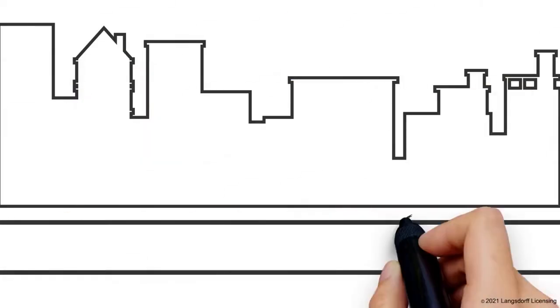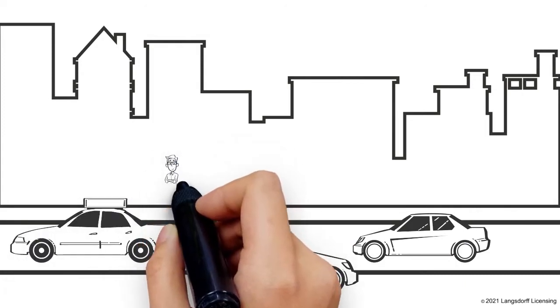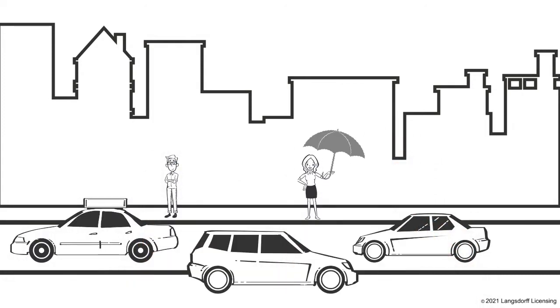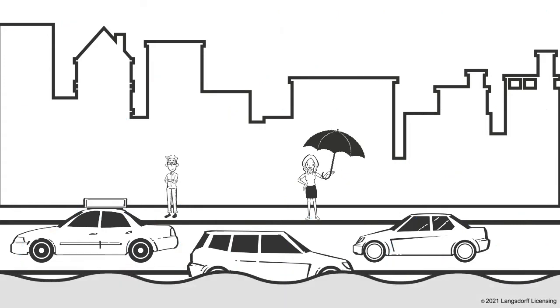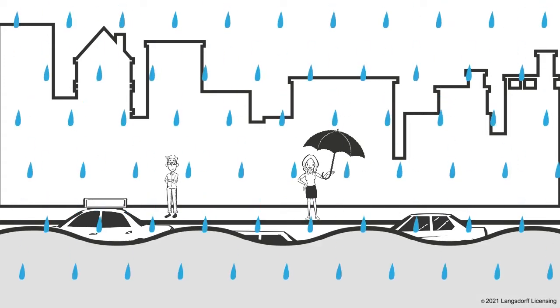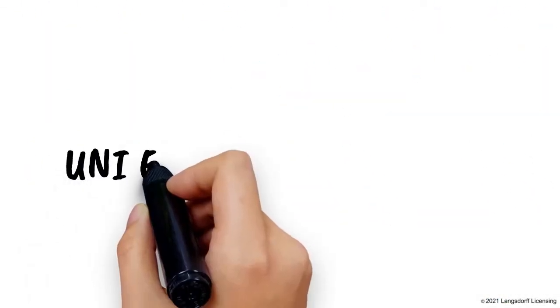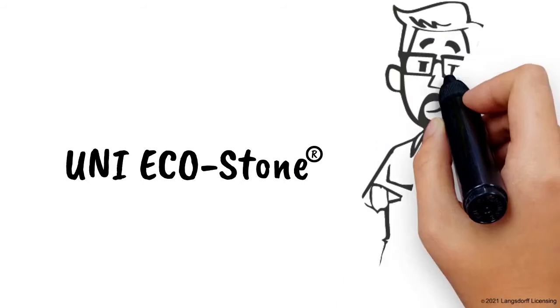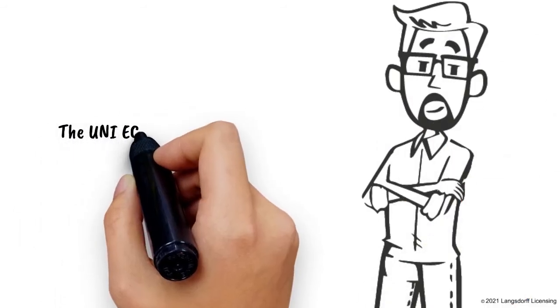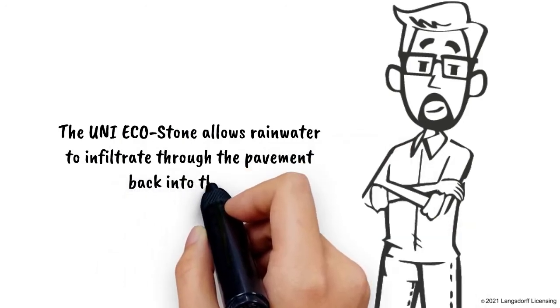In the 80s, Europe faced a series of devastating floods. The increase in sealed surfaces, in particular pavements, was found to be the largest contributor, triggering changes in stormwater management. Langsdorff Licensing saw a need and created Uni-Ecostone, the first permeable interlocking concrete paver. The Uni-Ecostone allows rainwater to infiltrate through the pavement and back into the soil.